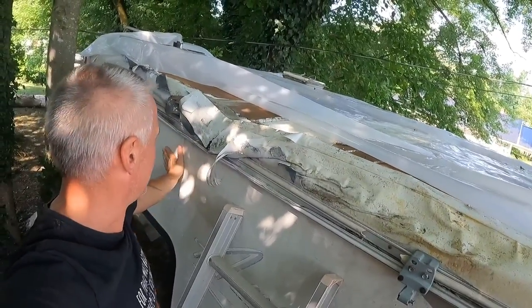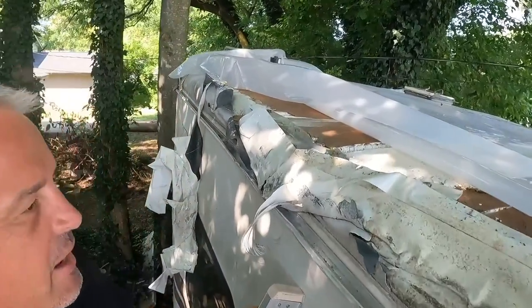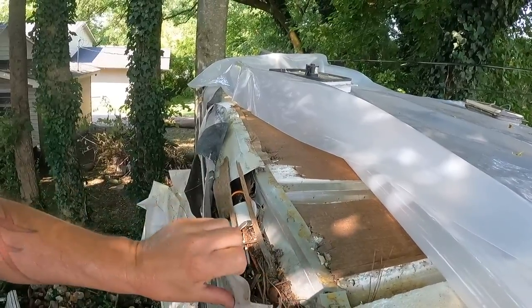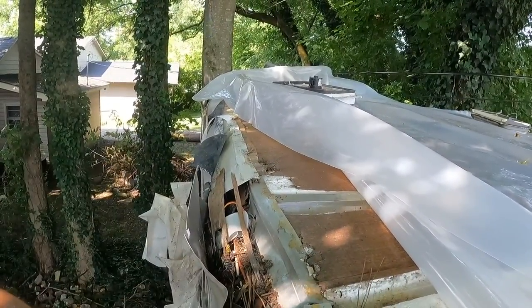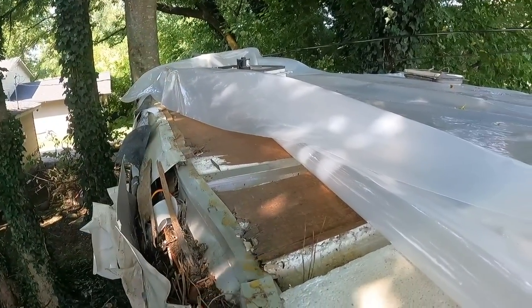Now it doesn't look like I did any damage to the side at all, which is fantastic. But there is some damage. So this is an aluminium framed one. This is where it dented in. So this is going to need bending back into place, by pushing up ever so slightly from the inside.